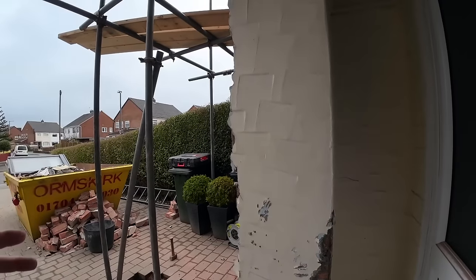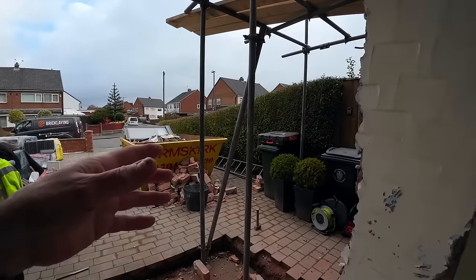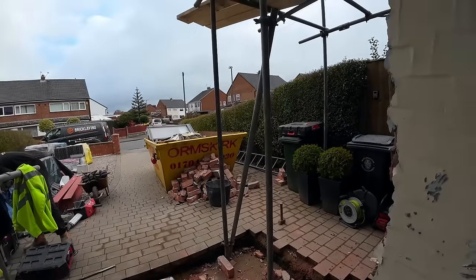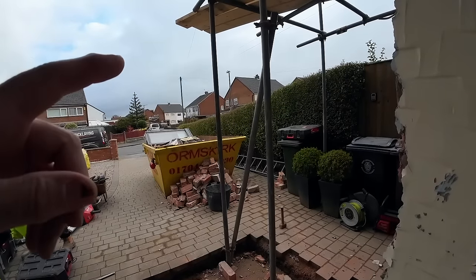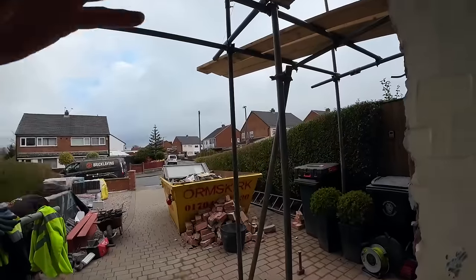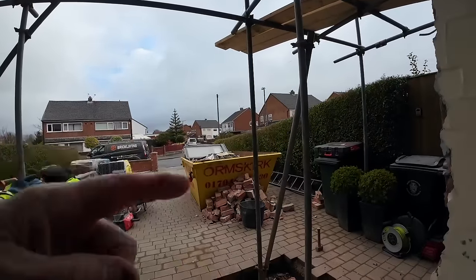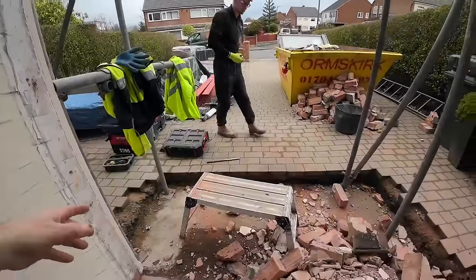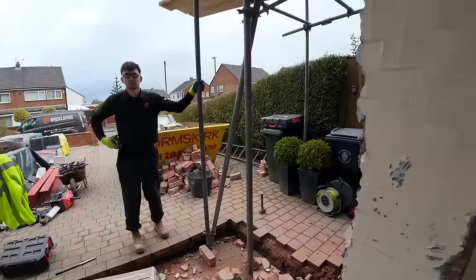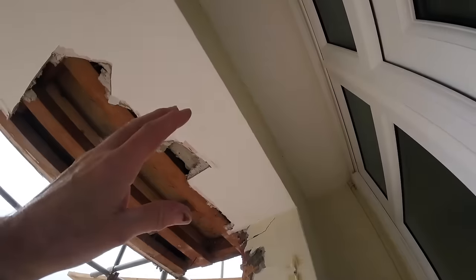Hang on, let me start again. Scaffold's not going down today. There's nobody coming to work on the loft conversion today. So the scaffold is coming back tomorrow first thing to strip the scaffold. That means we can't build anything today. So that means we can't do the concrete floor tomorrow. So they're quite happy for us to do this.